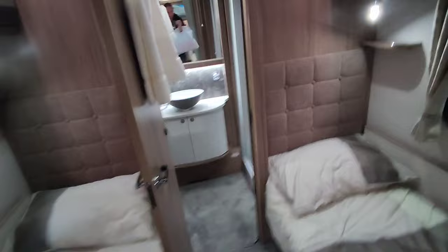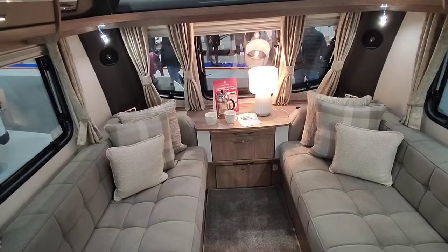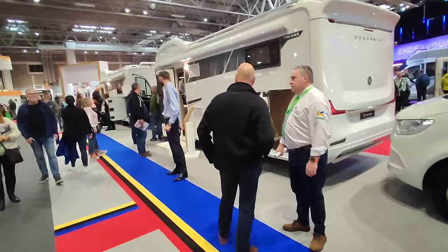In the caravan you've got to tow it, whereas with my motorhome or camper van, I just carry on walking forwards into the cab, and I drive away, and I'm going home. Very nice how the Coachmans, a lot of them are on the Mercedes chassis. See the different size of them.